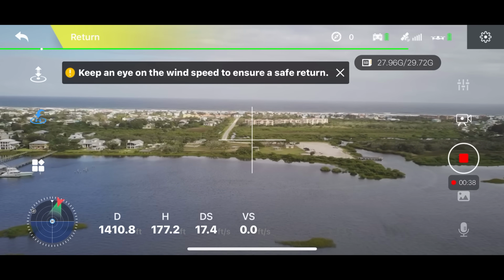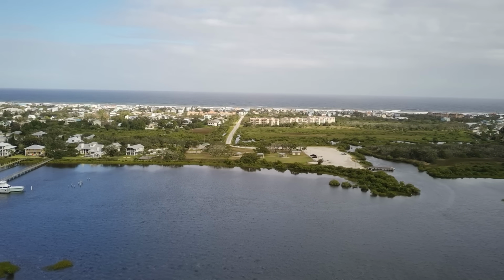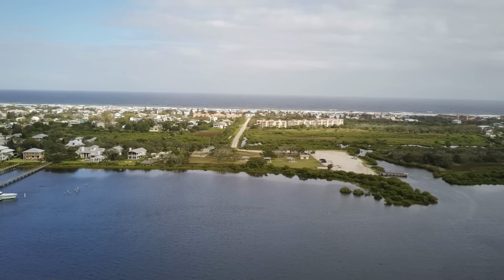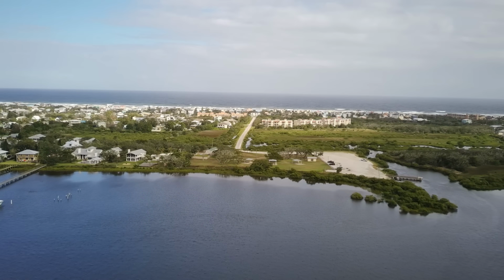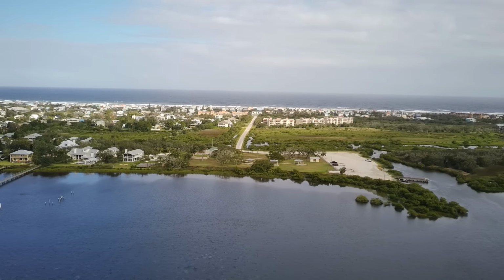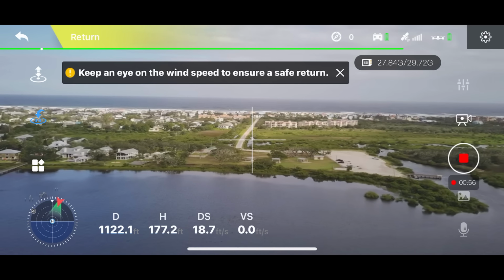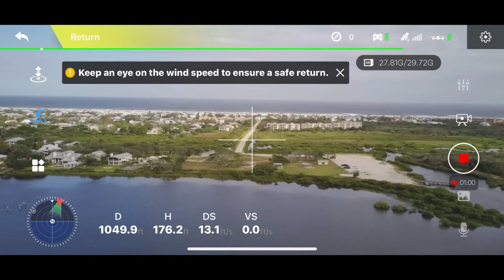All right, so he's 1,400 feet away. We still have a perfect signal. The beep doesn't sound as loud as the DJI drones are anyway. Maybe it's not. Maybe it's coming across louder on the microphone, but to me it doesn't seem too bad. All right, so we're 1,200 feet away. I wonder if I can speed him up whenever he's on his return to home flight. I'm not even going to try because that may mess with the accuracy of his landing.